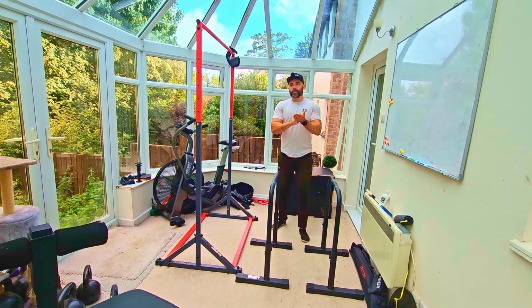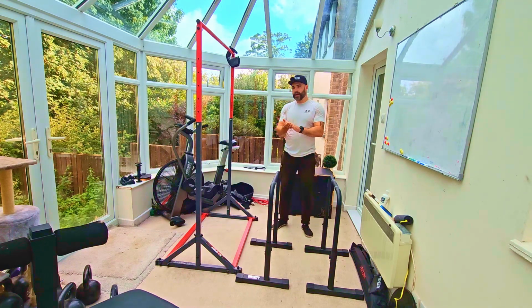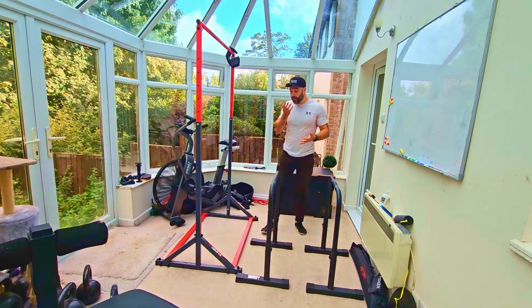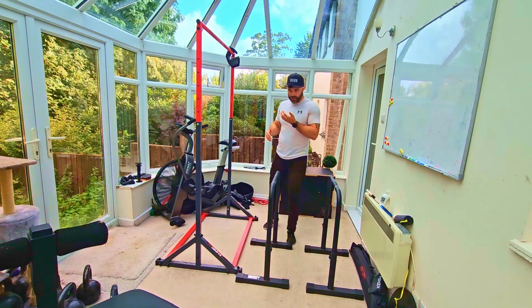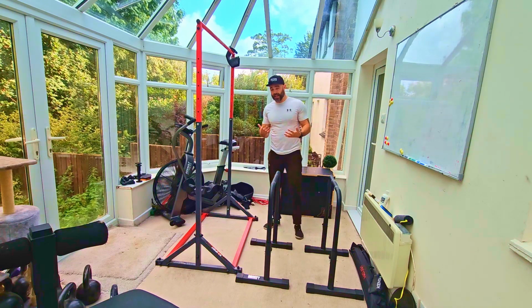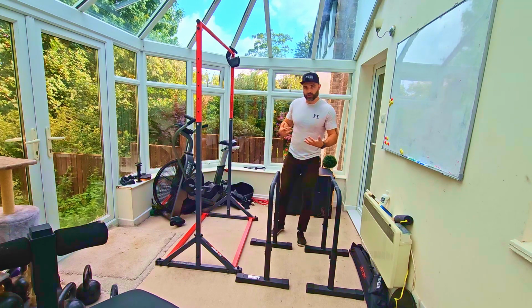So in a way, because it was unilateral work, going from the left leg to the right leg, each leg got a rest period while the other one was working. That's the other benefit of doing unilateral work: in a way you can get away with not having any rest. By not having that proper dedicated rest, it allows us to really build up that fatigue in the muscle to really try and stress the legs.